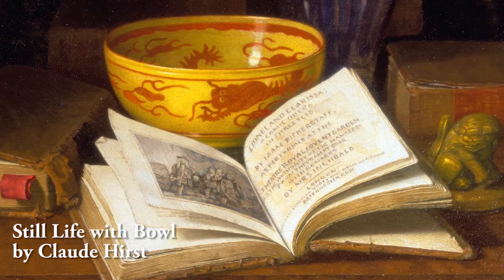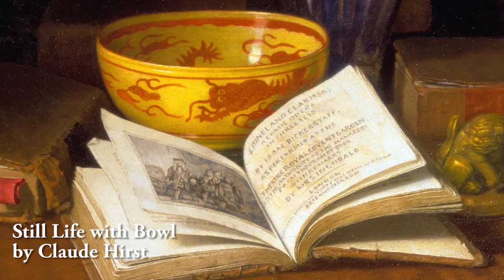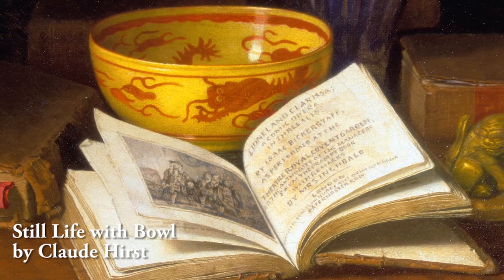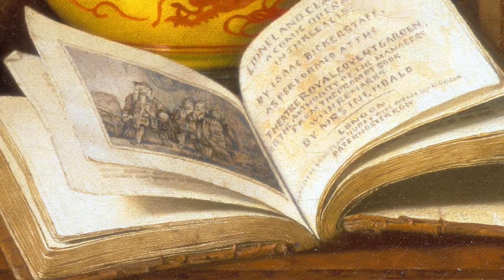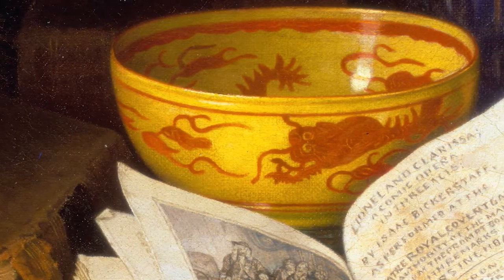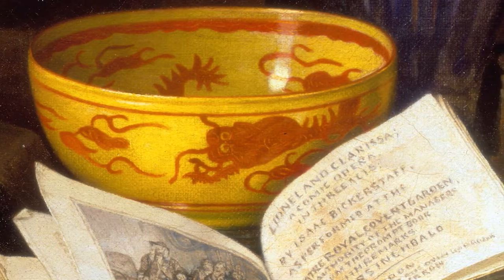Our final highlight from this gallery is the striking oil painting by American artist Claude Hurst, Still Life with Bowl, painted in 1922. Claude Hurst's real name was Claudine Hurst, and she was one of only a few females daring to make a living as an artist in this country in the early 20th century. Her precision and skill with composition and color give the objects in her painting a lifelike vibrance.